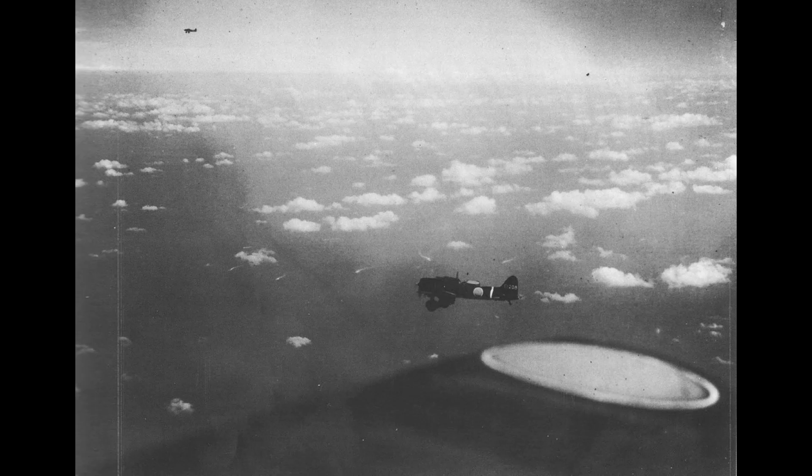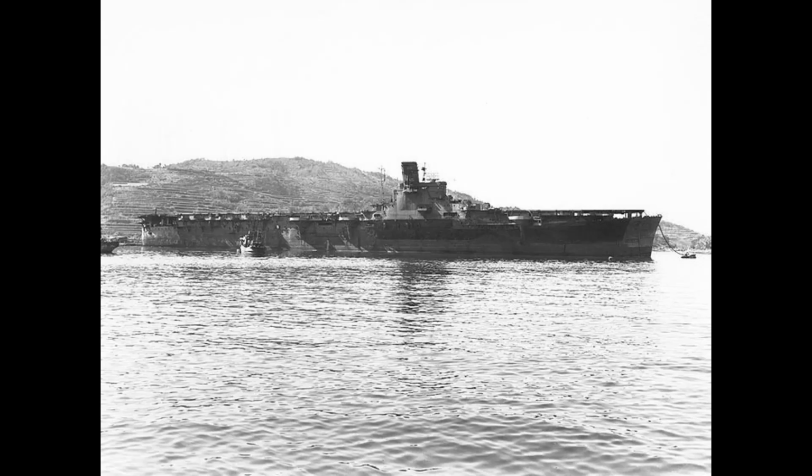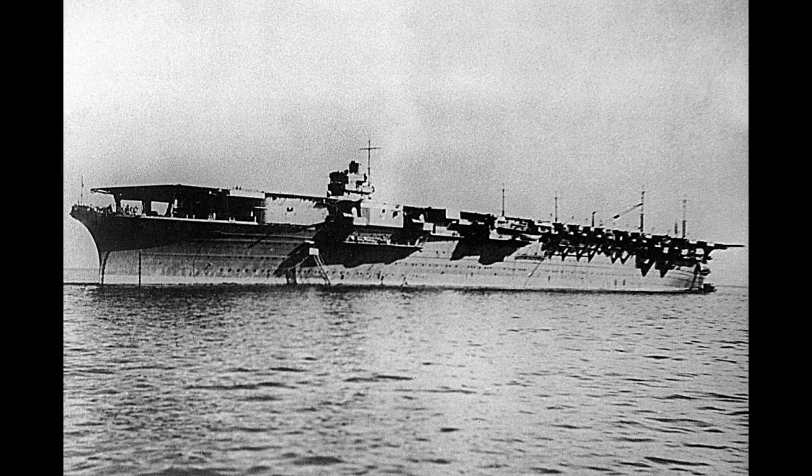Most of the torpedo bombers were armed with 800-kilogram bombs. One of Junyo's torpedoes hit Hornet, and one 800-kilogram bomb also hit the flight deck. Japanese carriers, with the exception of Junyo, then retreated.